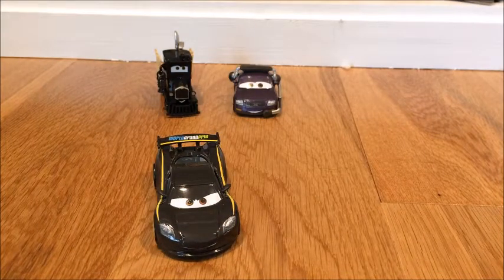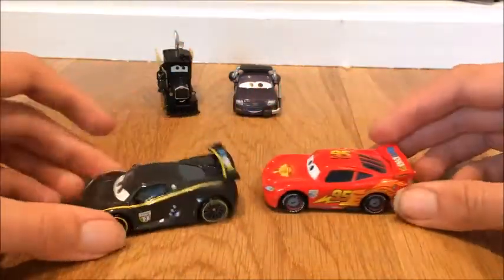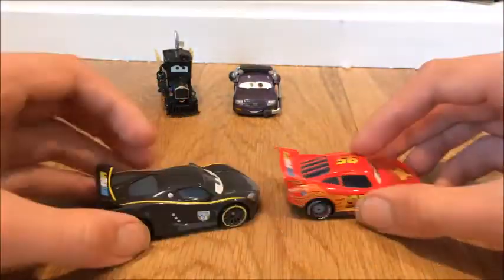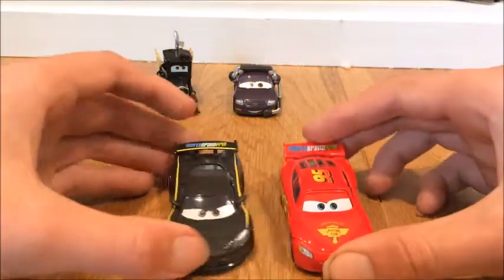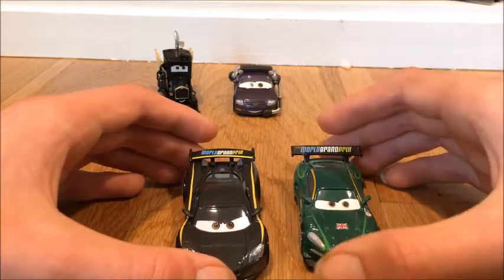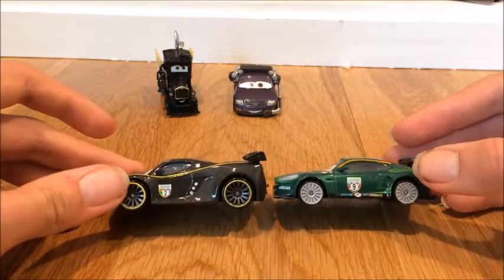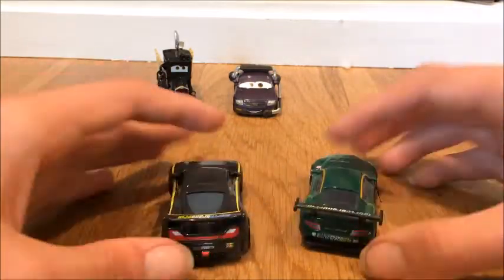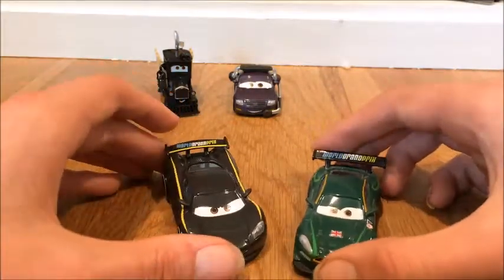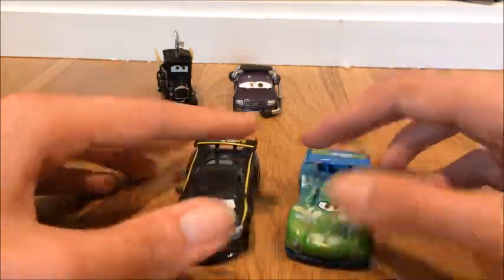Let's start off with Lightning McQueen himself. I know the other World Grand Prix racers are completely different models, but it'll be fun to just show you all the other World Grand Prix models. Nigel Gearsley, I believe this guy's name is, he races for London, number 9. Carla Veloso, she races for Brazil.